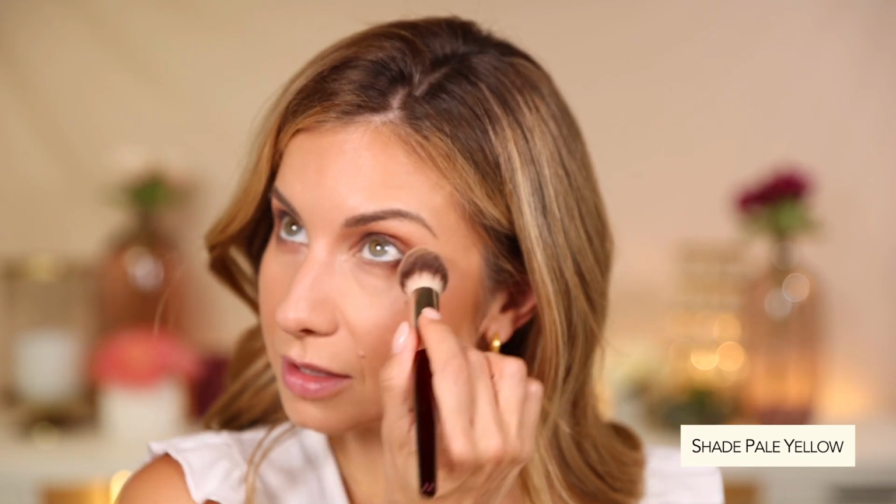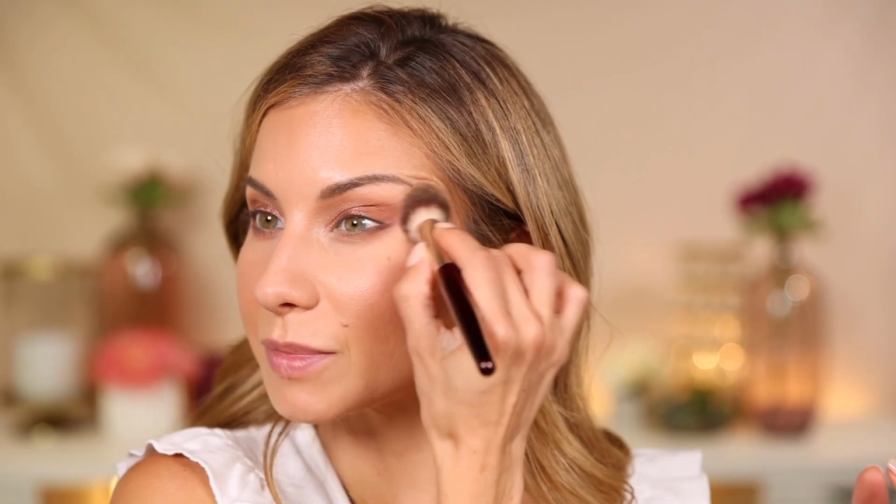Perfect. And then whatever's left on my brush, I'm gonna blend it in the outer corner on top too. So pretty. Then I'm gonna go back with my Bobbi Brown loose powder. This is like a light, yellow translucent powder. I'm going to take this, and this is just gonna clean up any fallout. It's also going to clean up and make that eye makeup just real crisp and clean. And then I'll just apply this anywhere else I feel like I need a little extra setting.